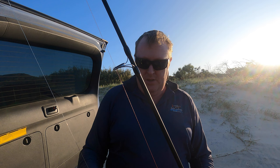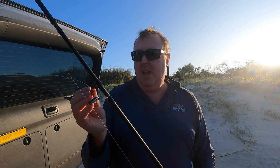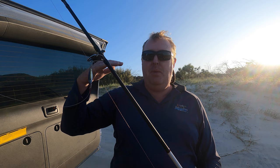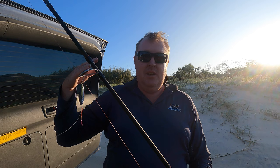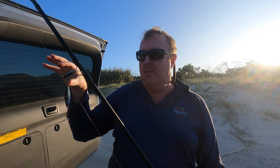I'll put a drone up actually. I'll show you in the drone footage where the gutter is, the entrance to the gutter, and where the back sandbank is. On the edge of that sandbank, you get a lot of white foam. And we're finding the fish sit around that area, close to the entrance or the exit, depending on what they're doing at the time, before they come up into the drain.